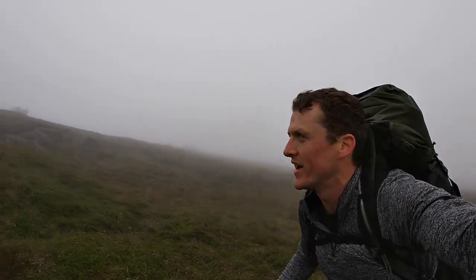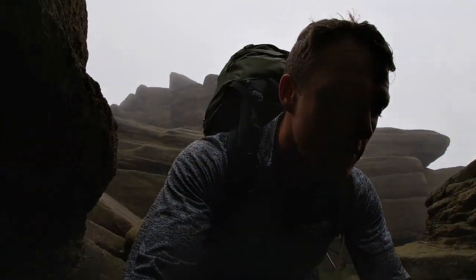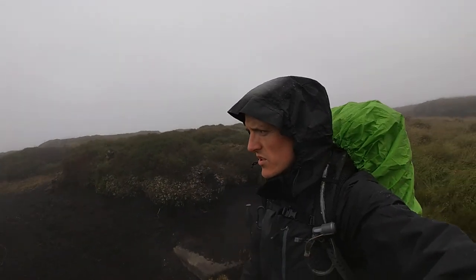Actually going to be able to see up here. And if you see that, it's just come right over with mist. Still going through, and I'm going to get on. There you go. I've got the ideal bag on. Yeah, I'm through. The weather's took a bit of a turn.